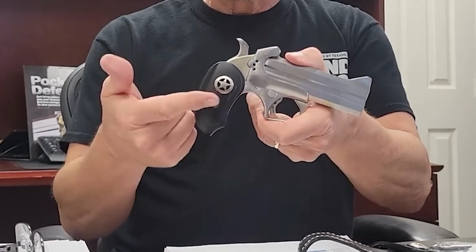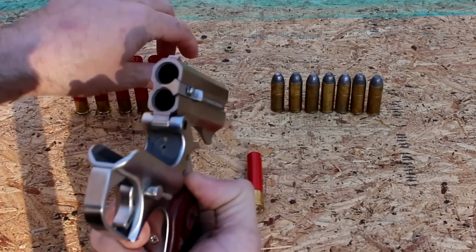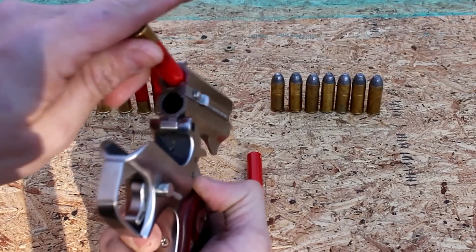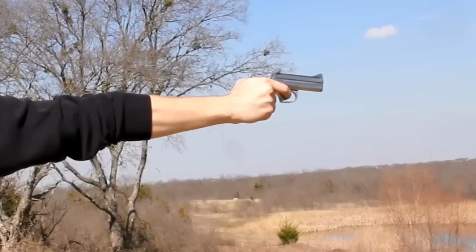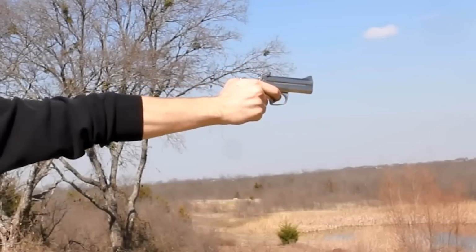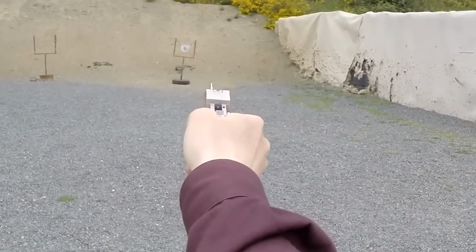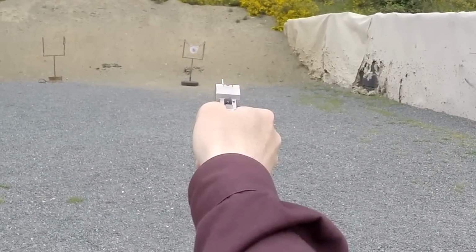Bond Arms offers a range of accessories and customization options for the Ranger 2. Users can choose from various grips, holsters, and additional barrel options, allowing them to personalize their handgun to their preferences and shooting style. This customization adds to the overall appeal and versatility of the firearm.